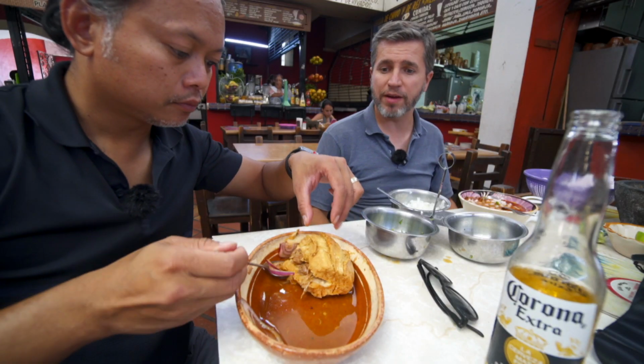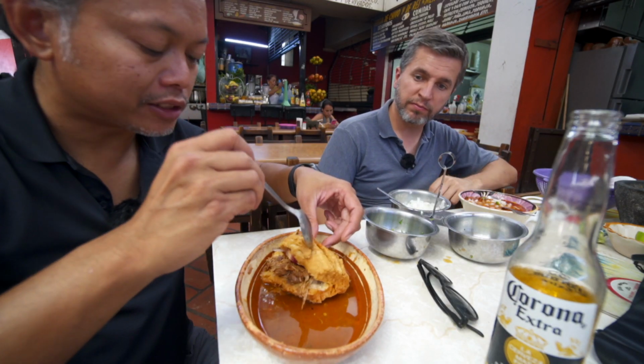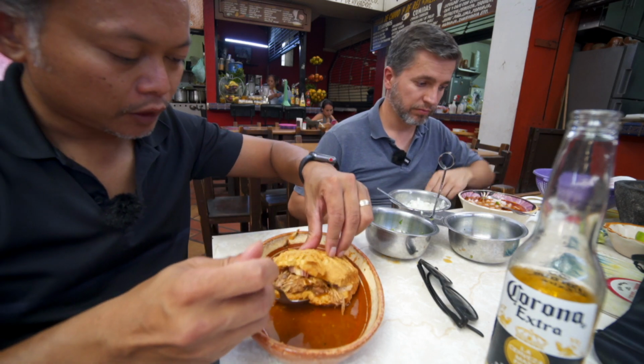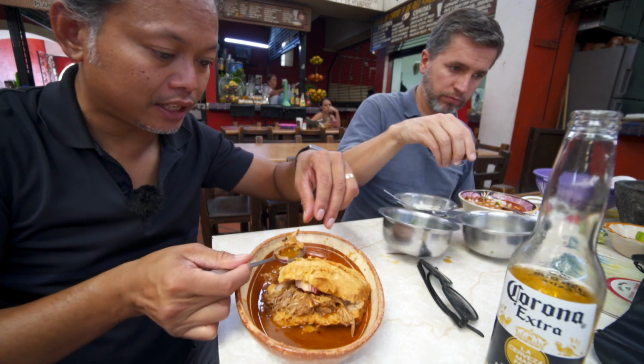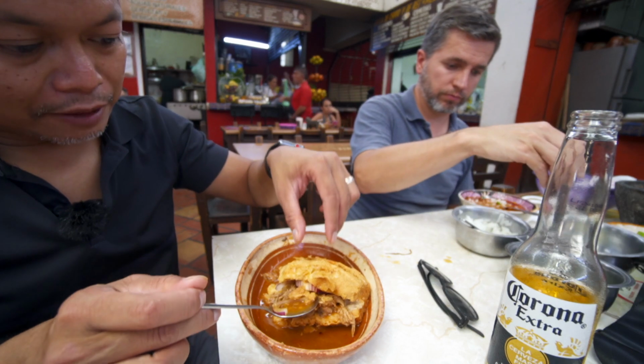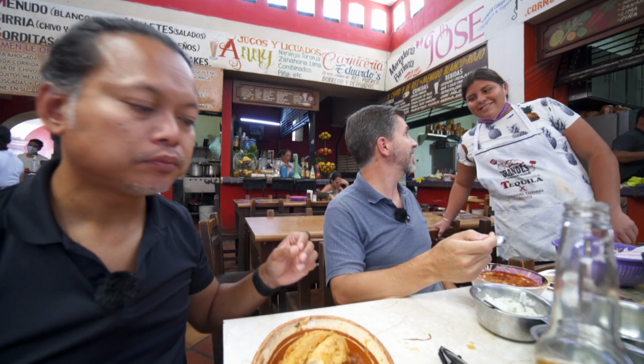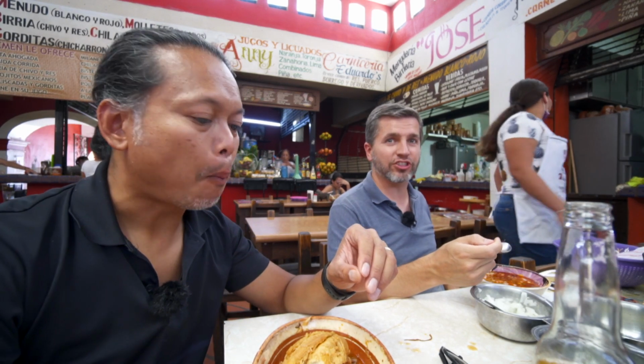So how would you describe the bread? It's really crusty and thick. That's why you need this soup. It kind of softens it. But it's a great combination. I think that if you just ate the bread or the sandwich by itself without the soup, it'd be a very tough sandwich. Así es. Okay. She just confirmed it.